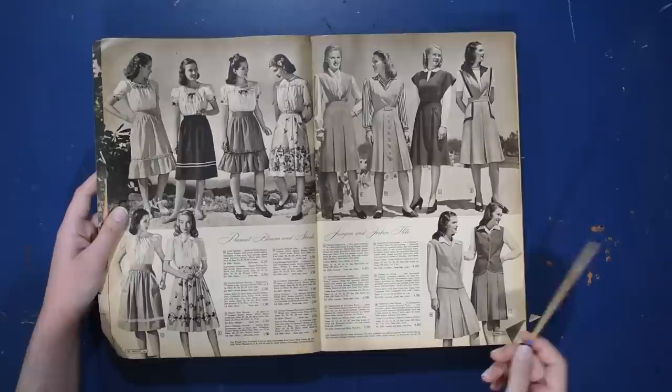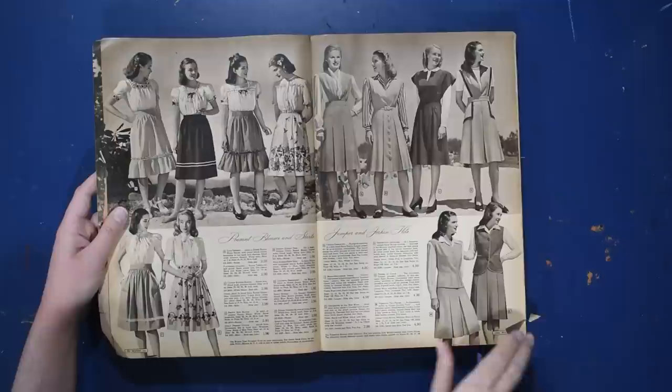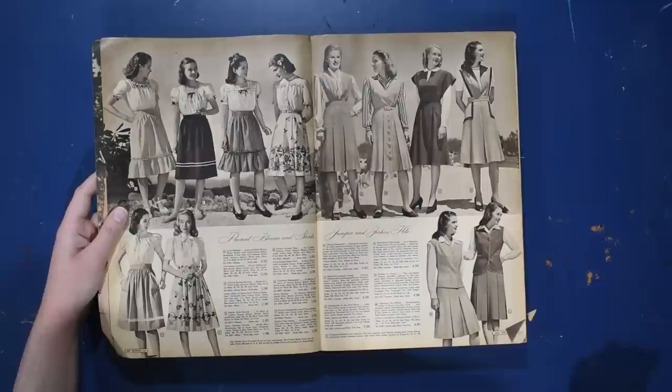And we do have our jumper and jerkin hits over here. For those of you who like a jumper dress, they were definitely a popular thing here in the 1940s. Of course, you know, completely different look if you wear it without the shirt underneath or with different shirts or blouses underneath. But again, notice how boxy these waistlines and shape is here compared to later on as the 1940s transitioned into the 50s with that New Look coming in.